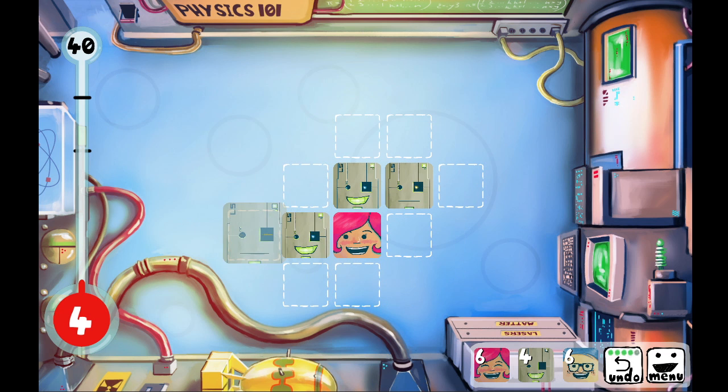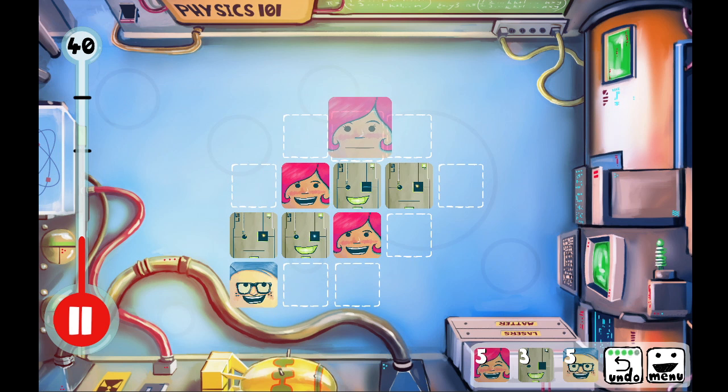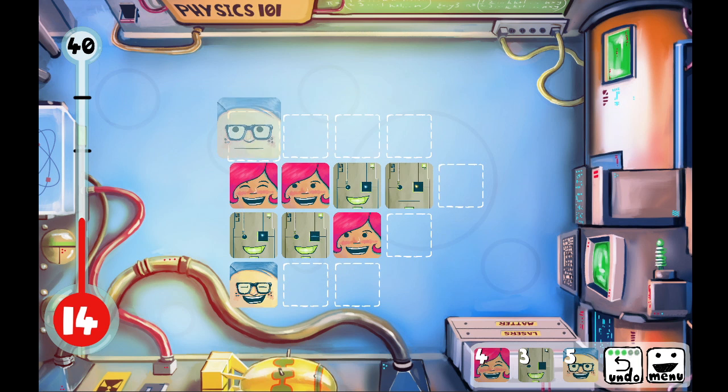So let's see. We want to have kind of a good spread here. Put a nerd down there. Girl up here. See, that I messed up because if I put a girl somewhere else, like, watch, if I put the girl here, this corner's open.